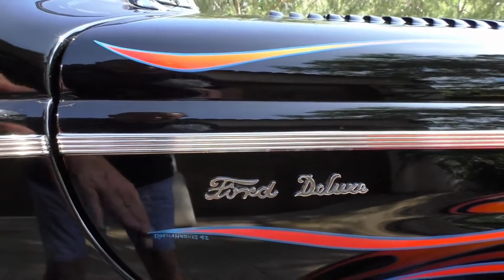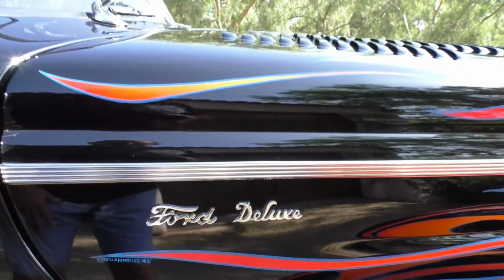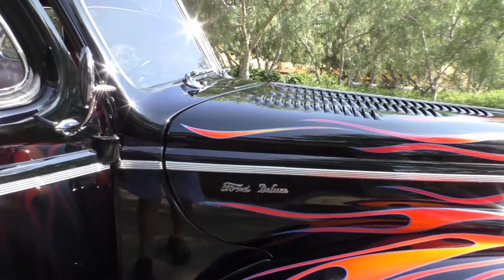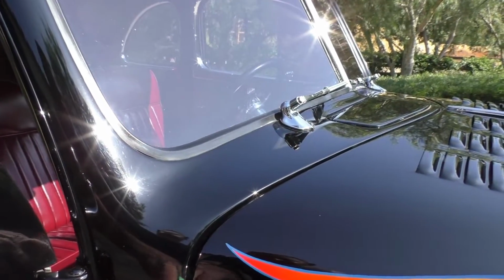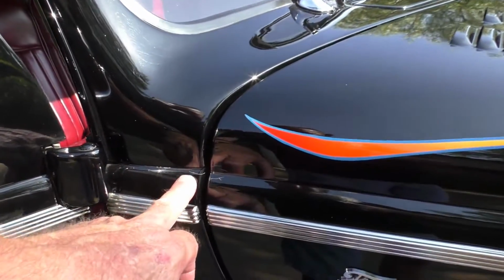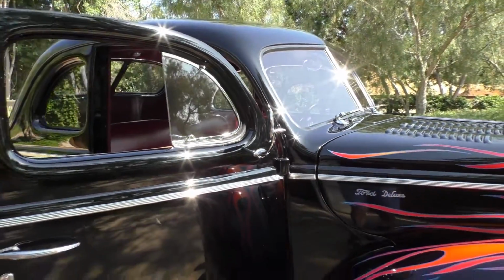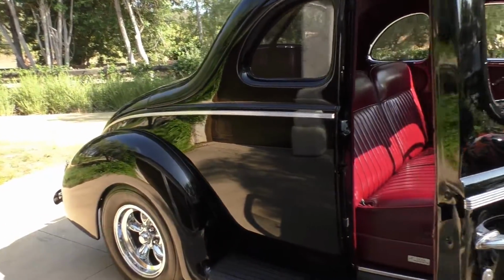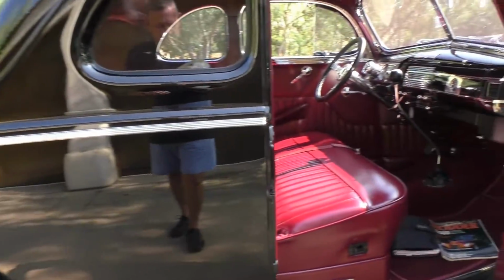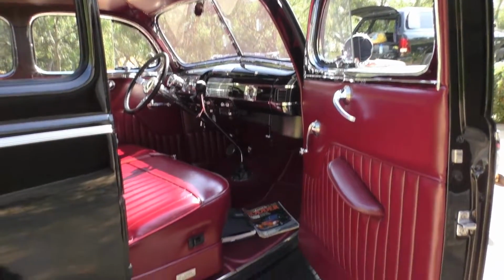You'll see during the restoration, it was completed in '95, but Roland Hughes in '92 did the flames and pinstriping on it. You'll find a little bit of patina, a little bit of character on it, little spot right down in here. Again, nothing to talk about. That's what makes this car really special. Hot rods of this period with a feel are just timeless.